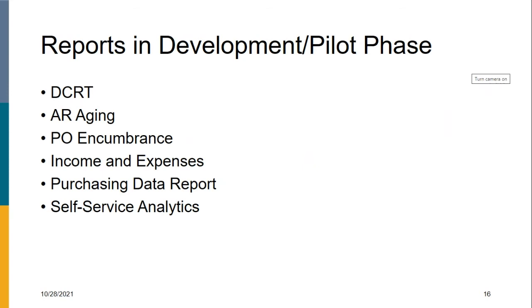The next 4 reports are AR aging, PO encumbrance, income and expenses, and the purchasing data report, which was previously called the Skipper's report. These 4 reports we worked very closely and collaborated with DGS, the Department of General Services, and built these reports for their needs. But initially, when they were built, they were built for statewide consumption, but they were not released. So right now, we're actively working on these reports to make them available for all of the departments so they can request access to these upcoming reports as well.